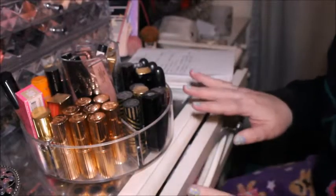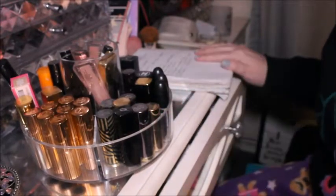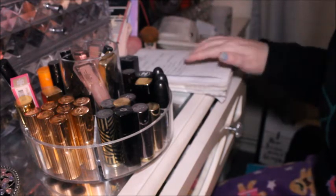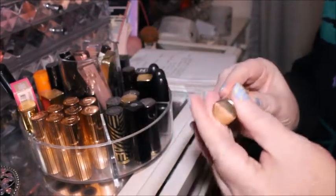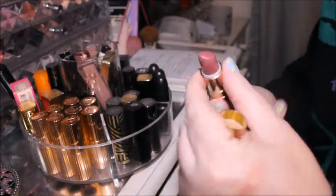Right, so I think I'm going to choose them all from this little spinning thing here. Some of these that are on this list I will actually use, like the Becca Orchid, this one here. I've not used it for a while and I really do like it. So that's that shade there. It's really pretty.